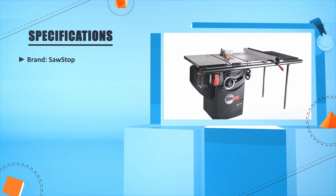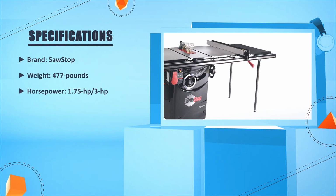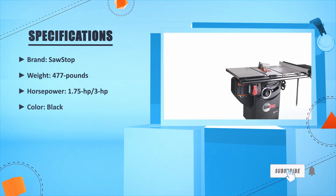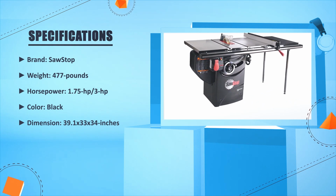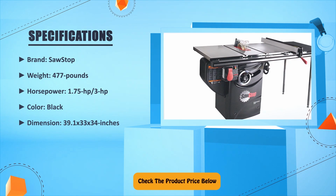Brand, SawStop. Weight, 477 pounds. Horsepower, 1.75 HP or 3 HP. Color, black. Dimension, 39.1 x 233 x 234 inches. Check the product price below.